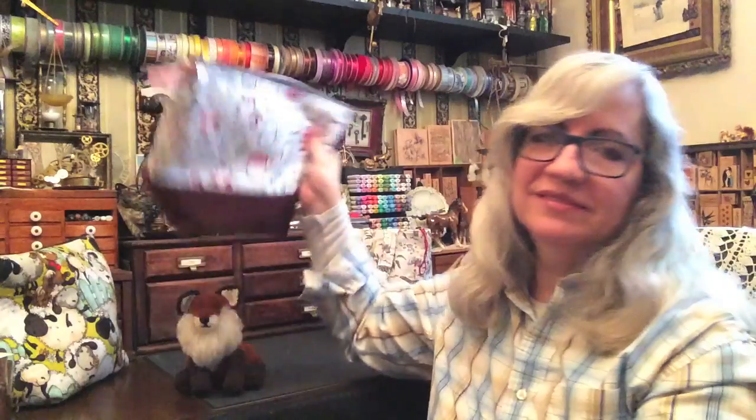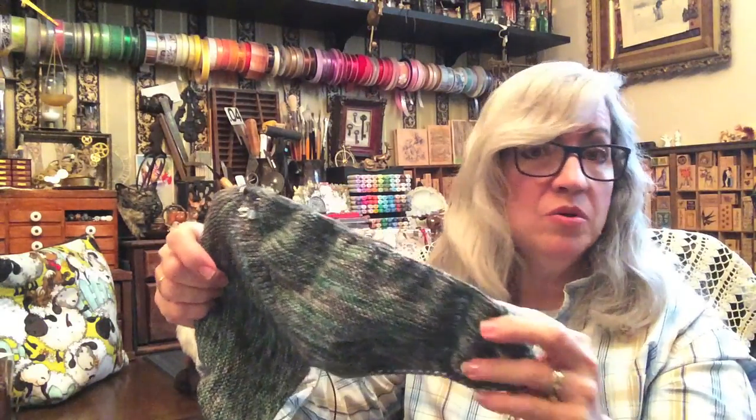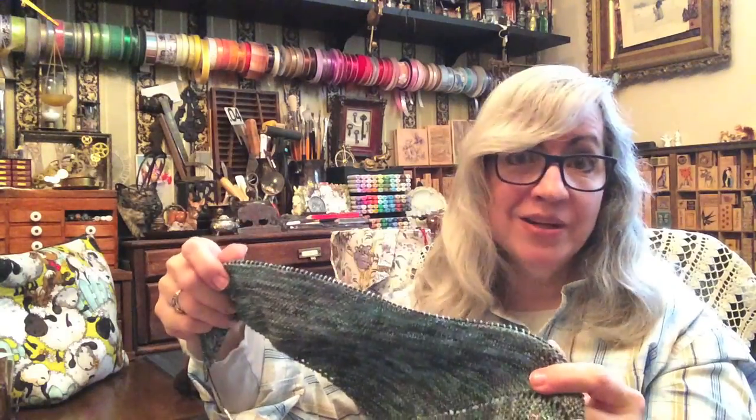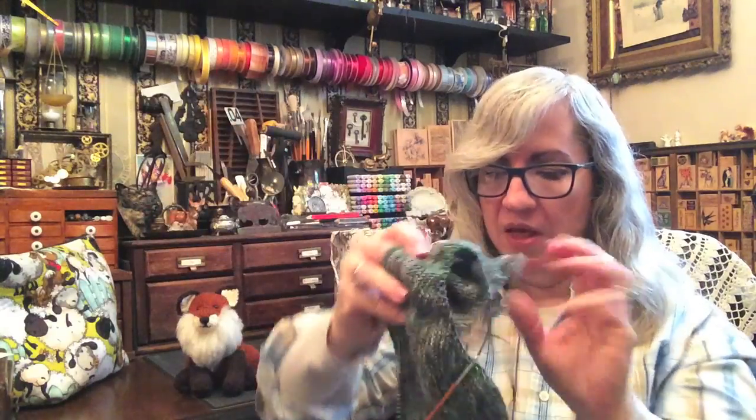little bit of a problem with, it's about half done, I would say. But I'm glad to say that once I picked up those stitches, I can't even see where they were, so I guess I did it right. So I'm really pleased with that shawl. So it's a scarf and a shawl done so far.